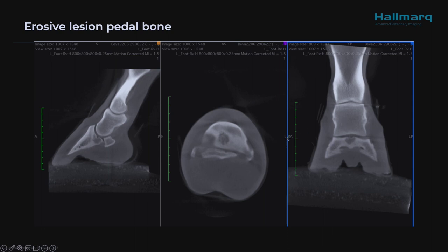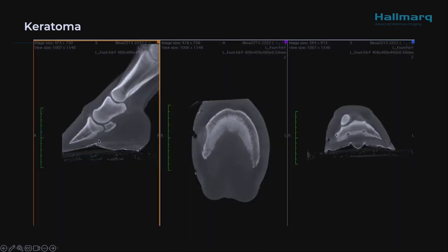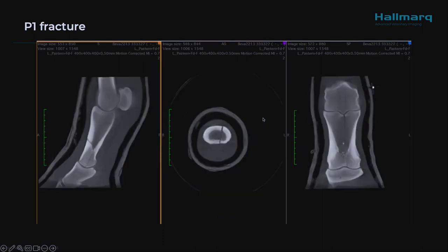Same sort of lesion, but in the pedal bone, very much larger in this case. So you can see not only the lesion in the bone here, but you can see how it communicates with the IP joint space. Keratomas are one of those features which are somewhat difficult to see, but you can see in this image here how it's affecting P3, and I'm not so sure on this one that you can see the soft tissue contrast element of it, but we have cases where you can.